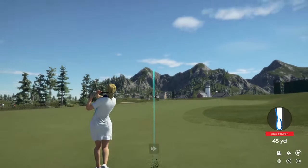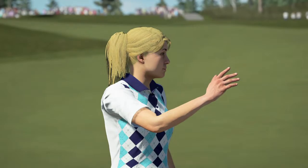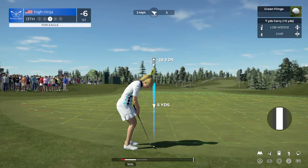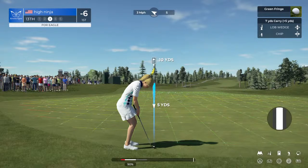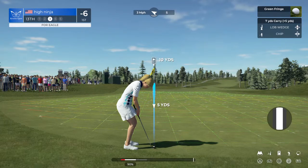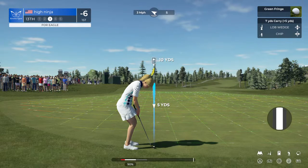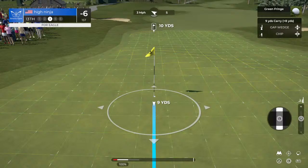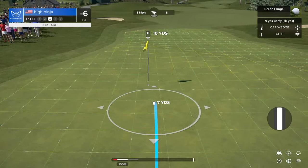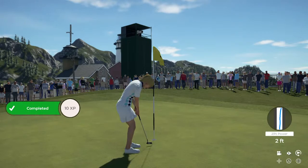Interesting choice of the driver here. A big, bold play, and it almost paid off. Close to the surface. Let's see if they can get it up and down. Getting ready to play their third. That's almost a gimme. Great chip. Judging it beautifully. What an effort. And another shot to your lead.